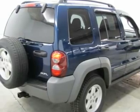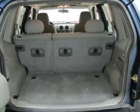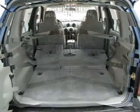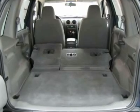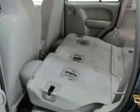Most importantly, we shop our competition every day and offer our best price up front posted on the vehicle. We don't haggle or add any surprise fees to the price like dealer handling or dealer prep. Here at Ralph Schomp, what you see is what you get.